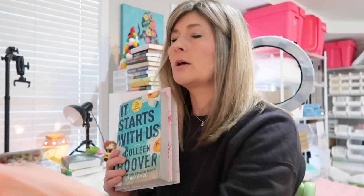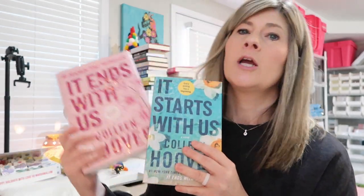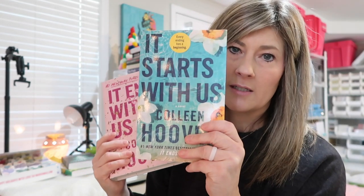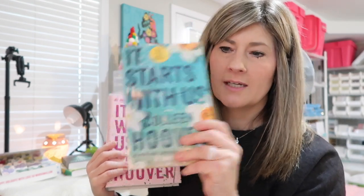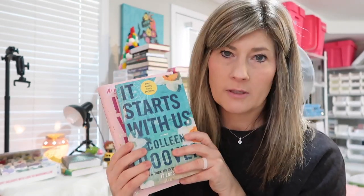These books right here are like some of my all-time favorites. These you have to read together. You read It Ends With Us first, and then you read It Starts With Us. If you don't read this, and you just read this one here, It Starts With Us, you're not going to like it. They go together. Such good books as well. This really lives up to the hype.